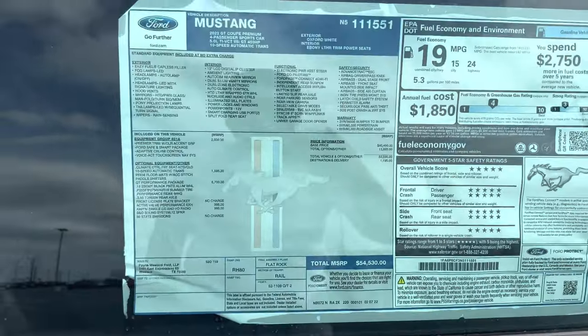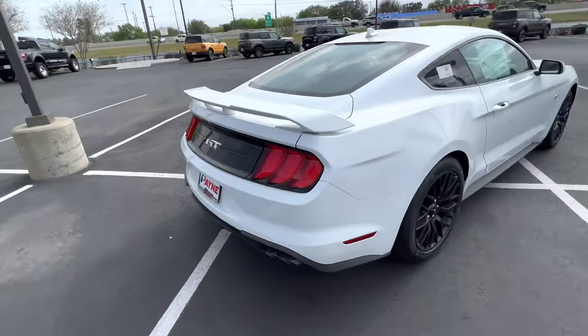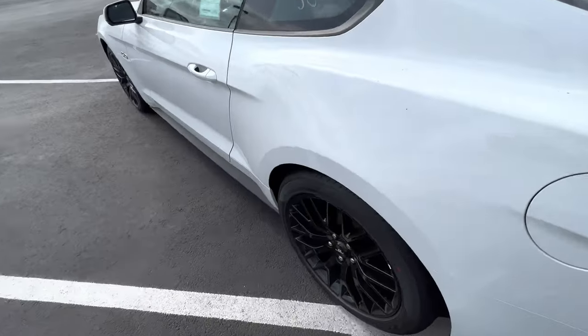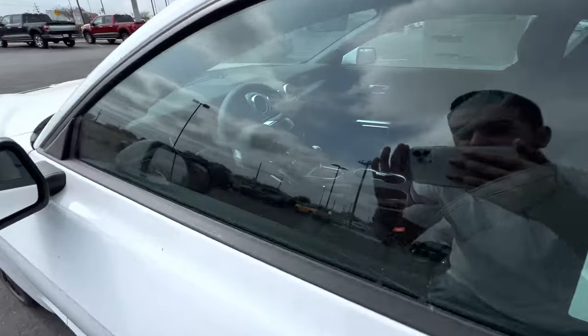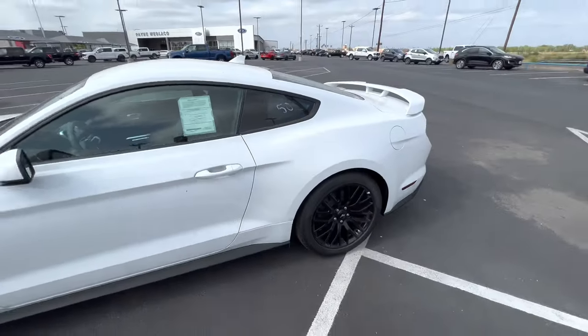Sticker on this one's 54. It's basically an optioned out PP1. The only thing that it's missing, I think, is the Recaro seats instead of just the regular leather. But it's still a really nice car. They both have digital dash, MagneRide, active exhaust. Pretty sick.